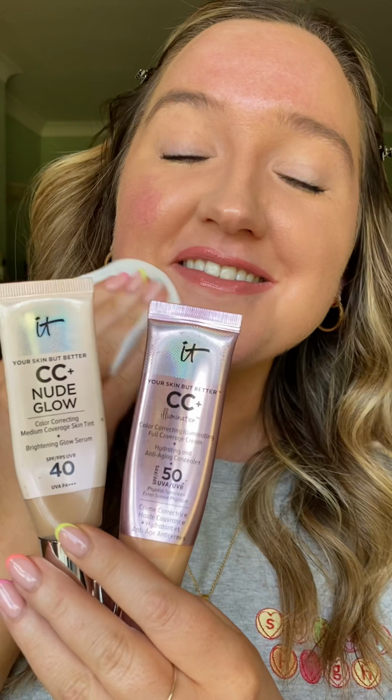Now then, I'm just going to remove these two and come on to possibly the most controversial topic. Let's talk about CC Nude Glow versus CC Illumination. I'm just using a micellar water and a reusable cotton round. I'm not going to bother taking my eyes off because I just want to show you the two finishes of the next two CCs. Now let's talk about the latest CC cream, CC Nude Glow.